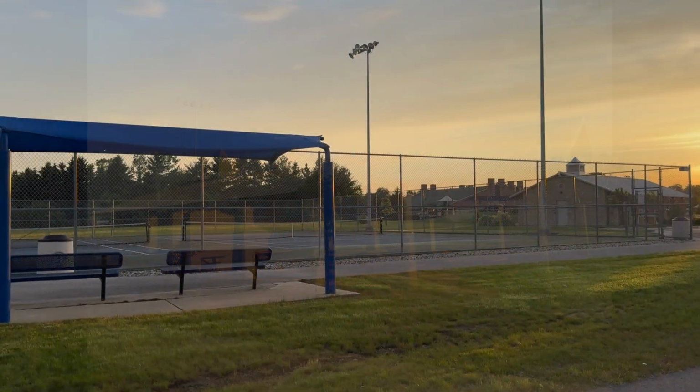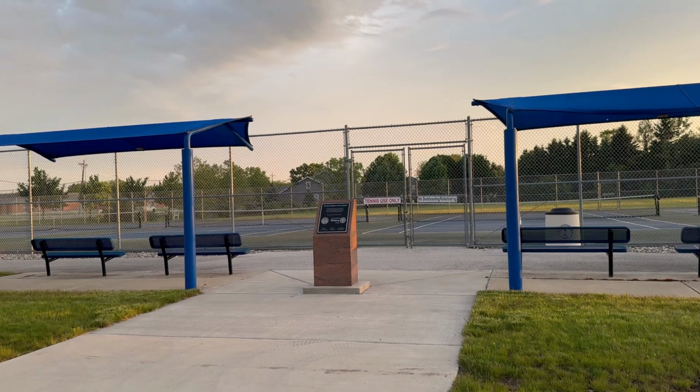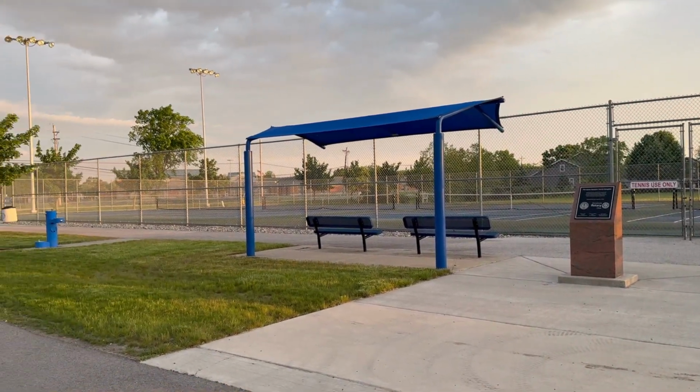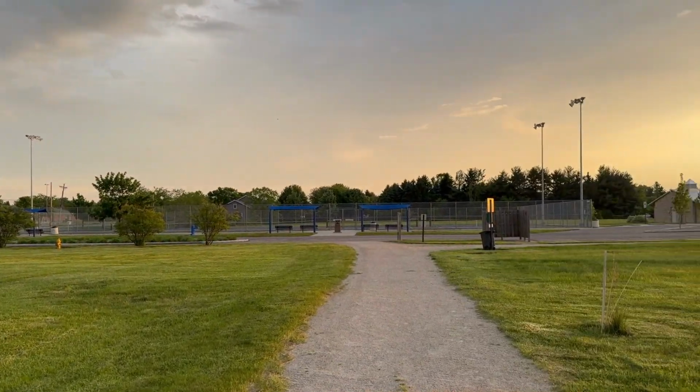Tennis courts are first come, first served with maximum use of 1 hour if others are waiting. City programs may be scheduled to use the tennis courts at certain times during the year. I have seen this in the summer, just FYI.